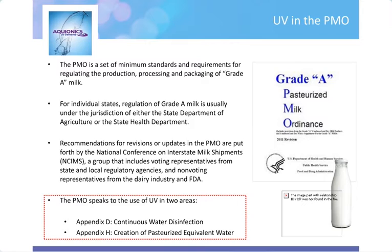So in regards to UV in the PMO, this is a document that those of you based in the dairy industry here in the U.S. are probably quite familiar with: the Pasteurized Milk Ordinance. For those outside of the U.S., this is basically the regulatory guidance document for dairy facilities here in the U.S. The FDA is the regulatory authority, and UV made its way into the Pasteurized Milk Ordinance in 2009. There are two sections that talk about UV as a technology and its uses within a dairy facility. One is in Appendix D, which talks about continuous water disinfection, and the other is in Appendix H, which talks about the creation of pasteurized equivalent water.